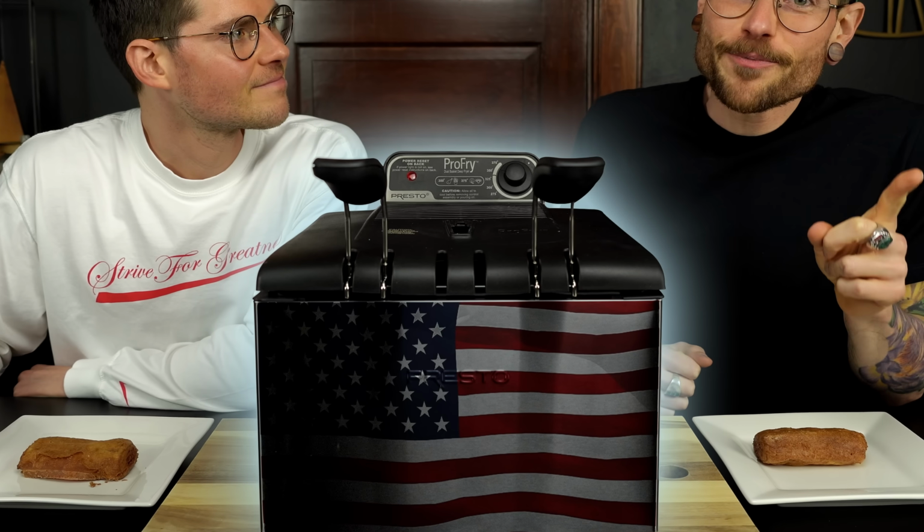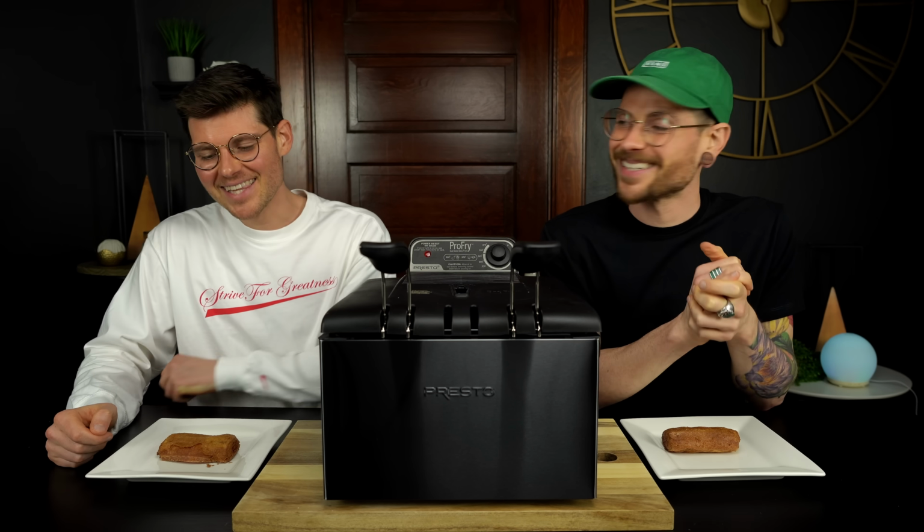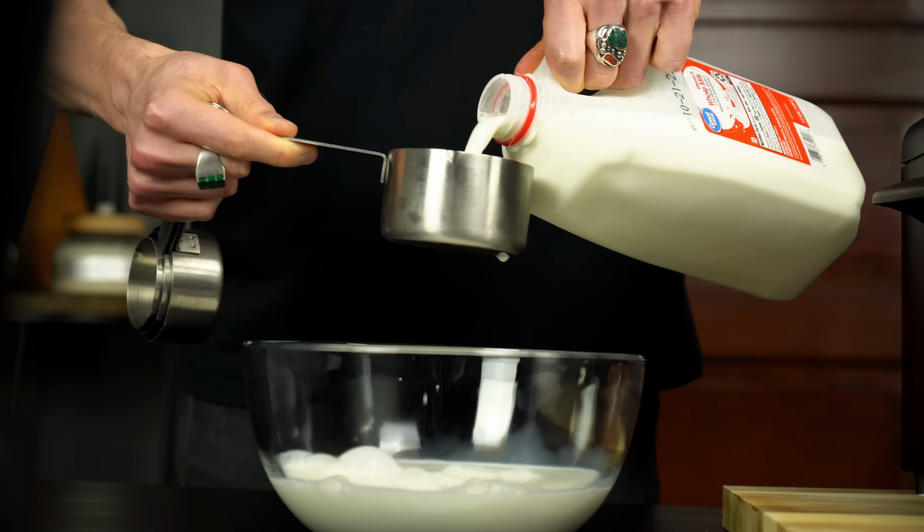Okay, so today we are deep frying iconic American snacks and seeing which work best, or if they even work at all. Well, that didn't work at all. Aww. Starting with the Little Debbie strawberry shortcake roll. But first, we've got to make some batter.